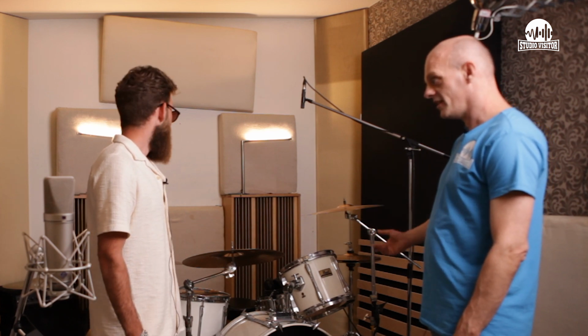Or bottom snare? Not at all, no. Just kick, snare and two overheads, which will do the trick perfectly fine. Yeah, it's all about placement.